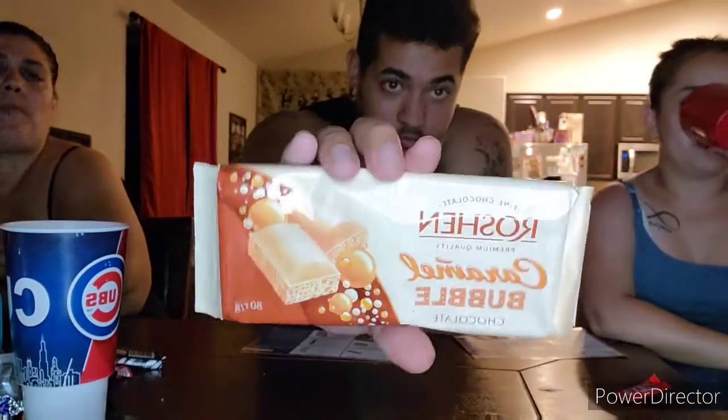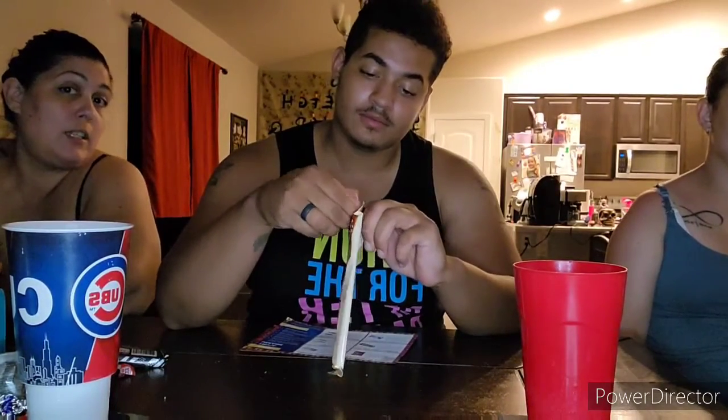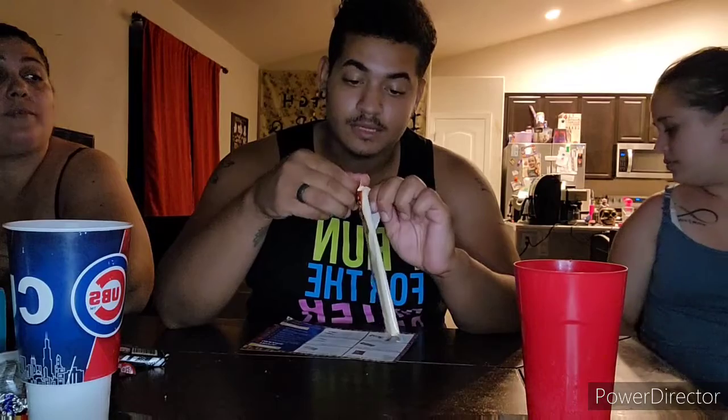And last but not least. Caramel. We have the Russian Caramel Bubble. Ooh. A treat that truly tastes as rich as it looks. This aerated white chocolate was mixed with caramel to create a melt-in-your-mouth sensation. Hey, all I'm saying is, am I fighting for a Wonka bar here? Because, damn.